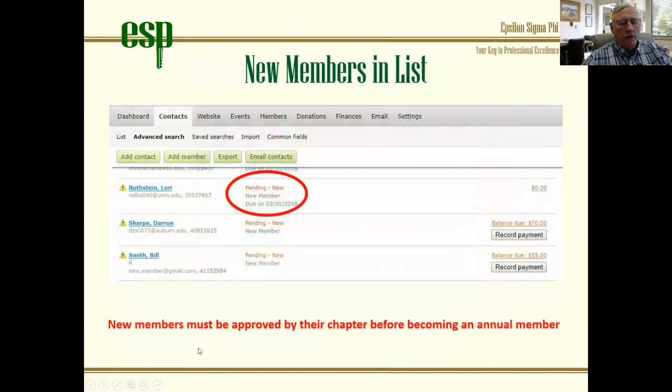Okay, for those of you that are administrators, you'll be able to go in and look at the member. This is a new member list, and I have selected as the criteria new members. And this list just happens to list new members in all the chapters. And of course, you can see that the balance is due, and so on.